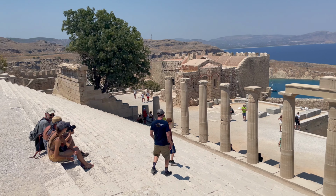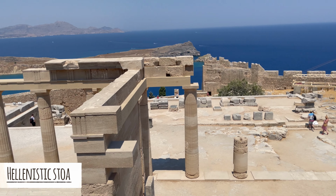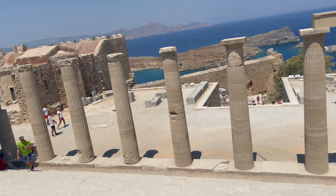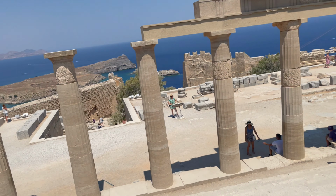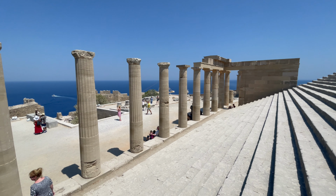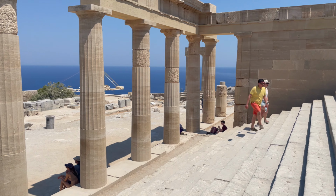If you had entered the Acropolis correctly, you would have approached the ruins of the 20-columned Hellenistic stoa. This once covered walkway was constructed around 200 BC and was the entrance to the ancient sanctuary of Athena Lindia. It would have been lined with shops selling offerings for worshippers to take into the temple.